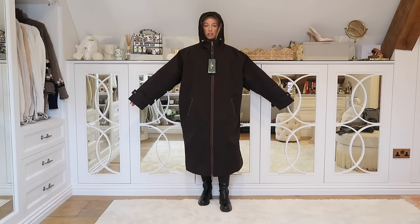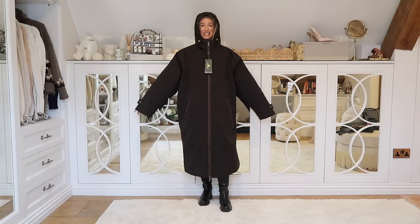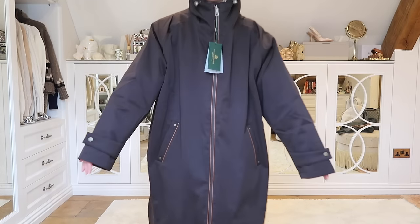I mean, this is perfect. April showers, come at me. They are not going to get me wet if I'm wearing this. This is so perfect. I absolutely love it. I always say this with Holland Cooper, but they just always think of all the design details you could possibly need. You can tell that the design team really go through a few iterations and testing to make sure that all the design details are spot on.